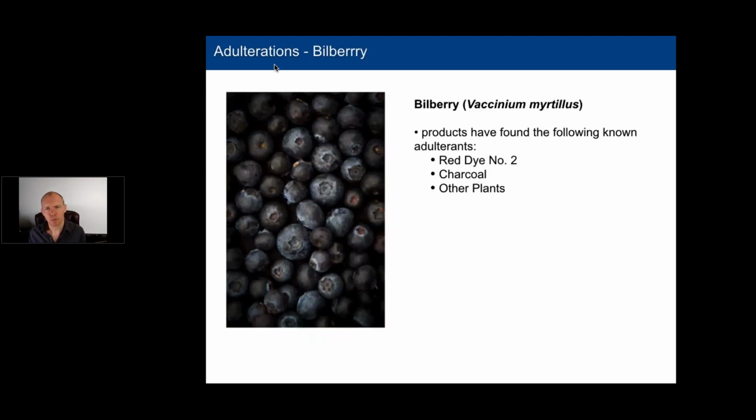Another example of this is bilberry. So bilberry is similar to our blueberry. It's the same genus, it's a slightly different species than we have that grows in North America here. It grows in Northern Europe. It's not quite as sweet. It's a little bit drier than our blueberries here. And it's very, very high. It's about 4 or 5 times higher in the non-hydrolyzable tannins, the anthocyanins, than blueberry is.